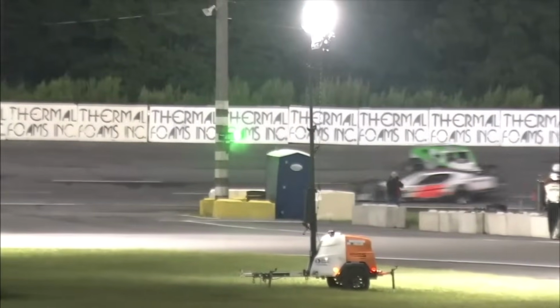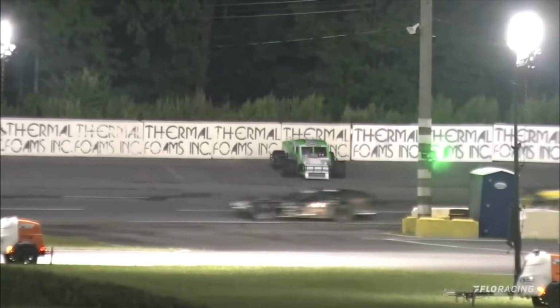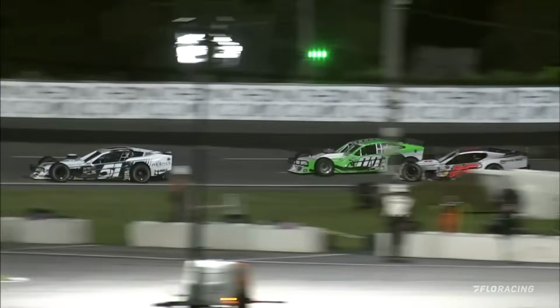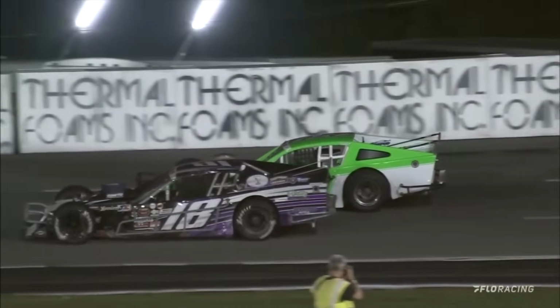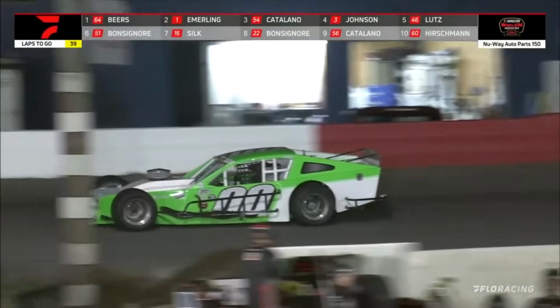Let's get another look at it here. Turn 3 has been the trouble spot as the race leaders have battled for position. This time it's Silk who drifted up the racetrack and got that left side of Andy Jankowiak. Once he made that minimal contact, all of a sudden the Jankowiak machine. Here's another look at it. Silk dives to the bottom. Jankowiak is there. Just a minor touch. And Jankowiak ends up spinning. Does a good job of keeping the back end off the wall. No real damage done there. But it's a heartbreaker for him. But there's still plenty of time to get back to the front of the field.